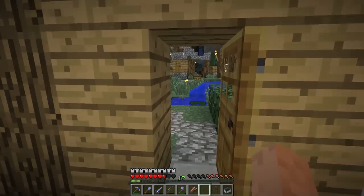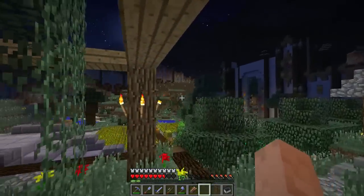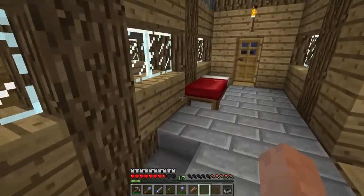Who left the door open? Yeah, we'll be fine. We'll go take a nap real quick. But anyway, I'll think about working on the church or possibly an inn down the street. We'll see.